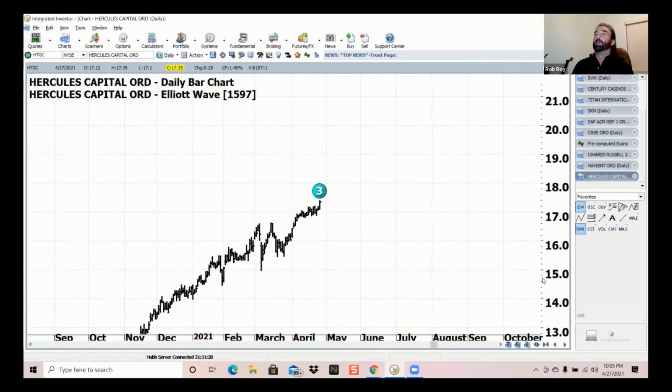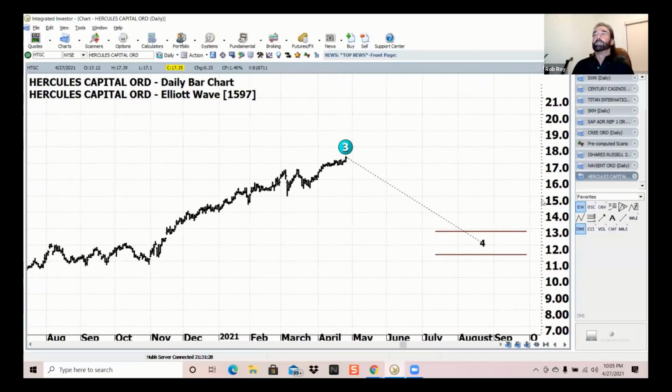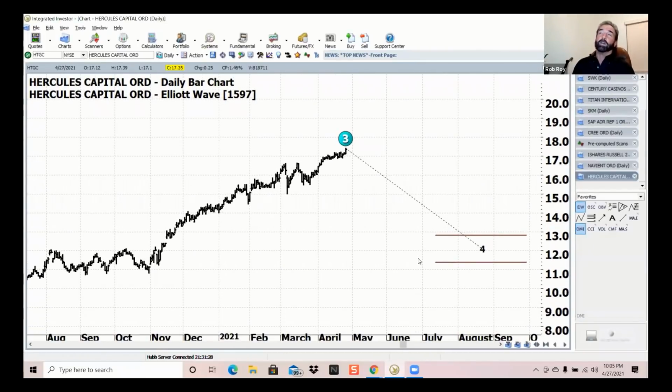Collapse this down a bit. See if we can figure out where that wave 5 target is there. 21. So we're trading at 17. That one looks pretty interesting. So we'll leave that one on there.